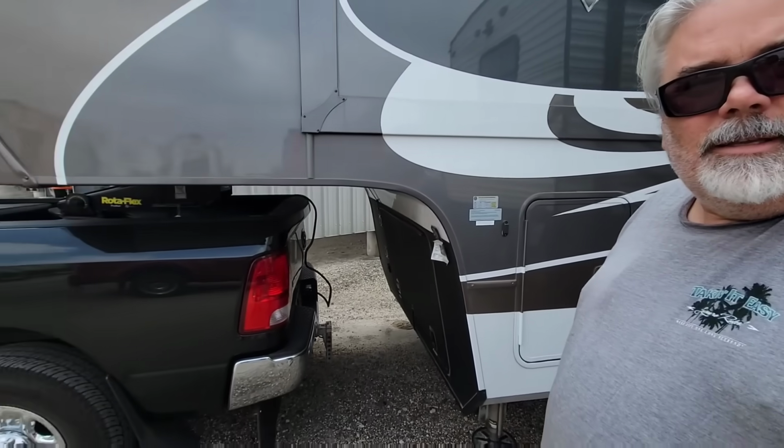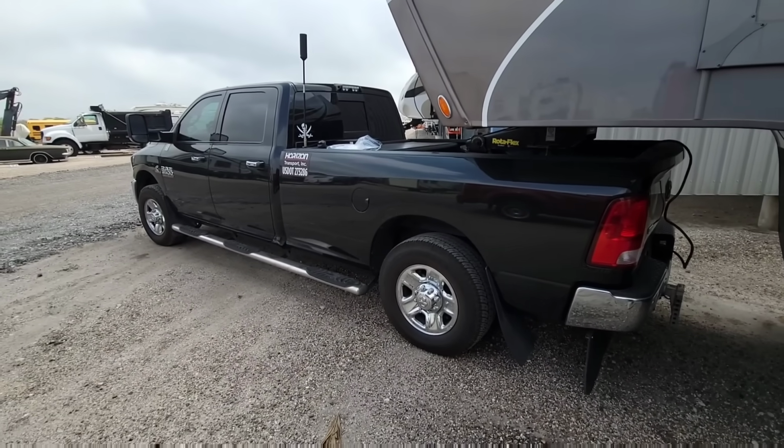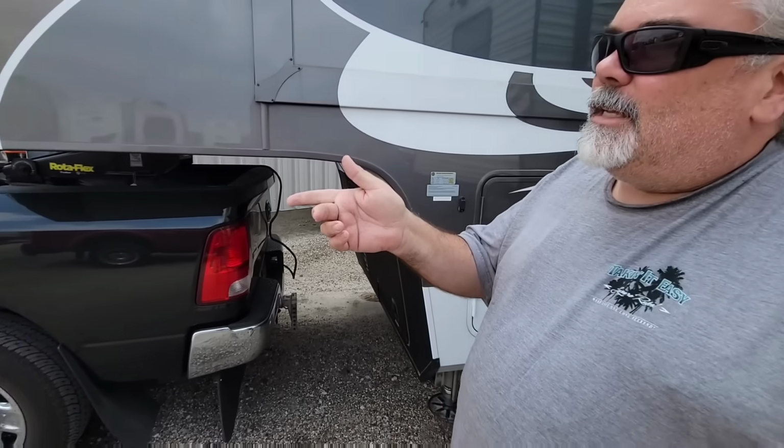What year is this one? It's a 17. 17, man, almost 500,000 miles on it. I think I'm going to take it to 1 million. And then I'll just retire it and have it as my play truck at home, and I'll just get another one exactly like this and just keep going.